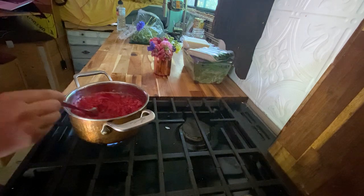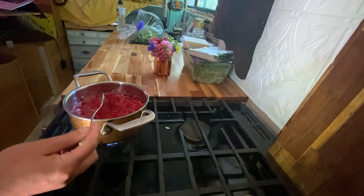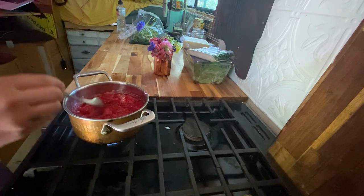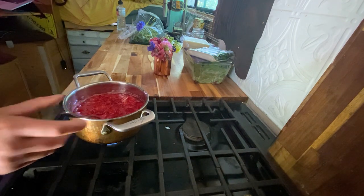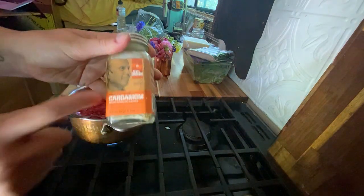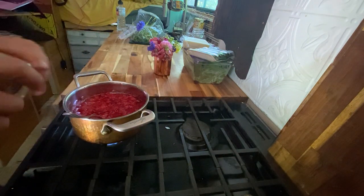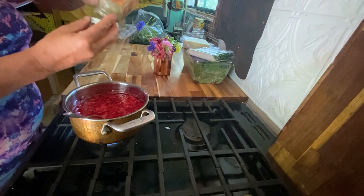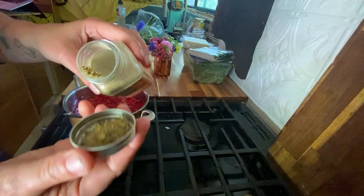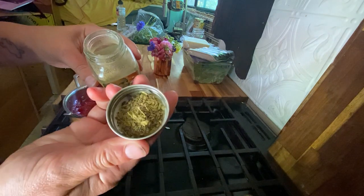Wow, I did not put that much liquid in, and the berries have just liquefied. Wow. It's amazing. It smells so good in here. This is not the real thing. I actually grind it up and put it in, but I keep it in a cardamom bottle. So it is actually more loose, fibrous.